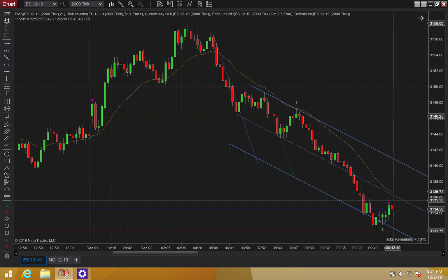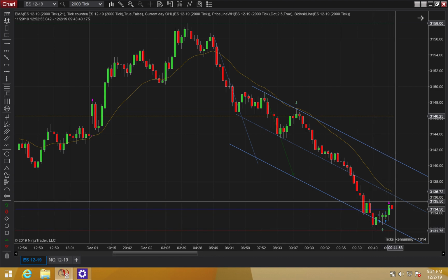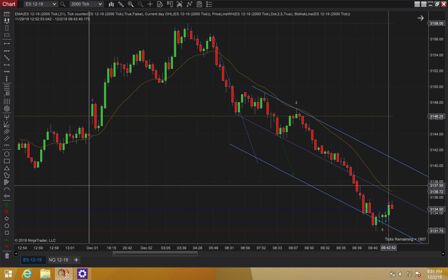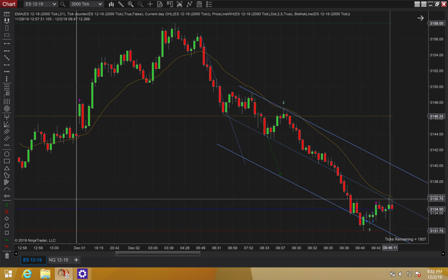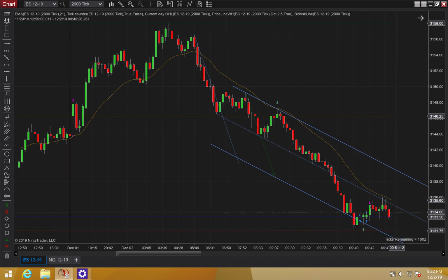So here you get this signal bar. It's not a second entry though, so I'm not really ready to take that, and it's not even off the midline or the EMA, so there's nothing there that I like. And then that kind of applies here too as well, where there's nothing there that you can really take safely.